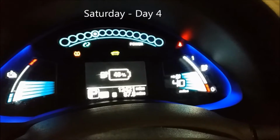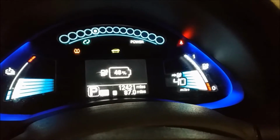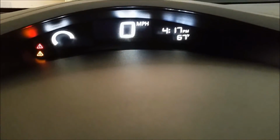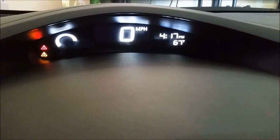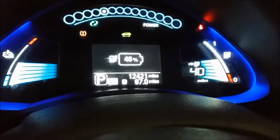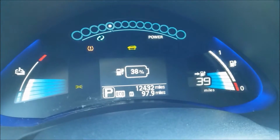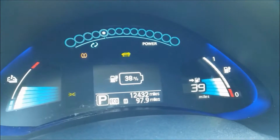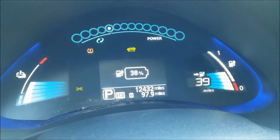All right, it's Saturday, which is my Friday. At work, 48%, 40 miles. 67 degrees today, much nicer than it was at the beginning of the work week for me. So the plan is to get to work tonight, and then we'll cruise in and do a quick charge after. 7 miles later at work, 39 miles left on the range, 38% on the battery. So I only lost 1 mile of range there on that 11 mile trip, again downhill.